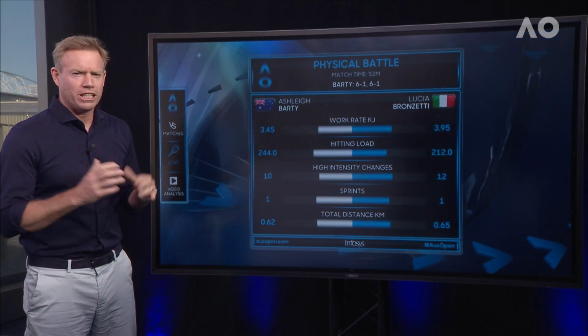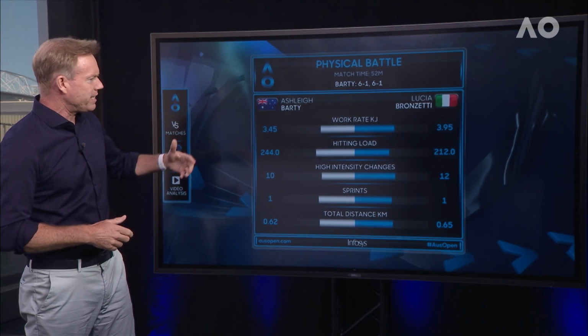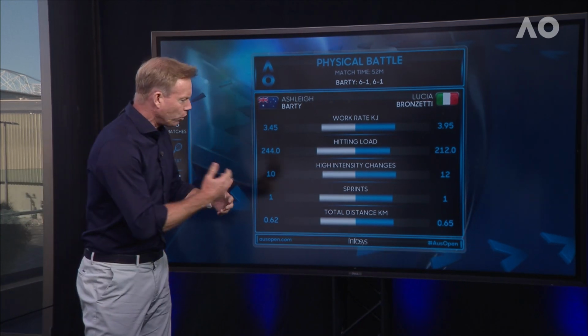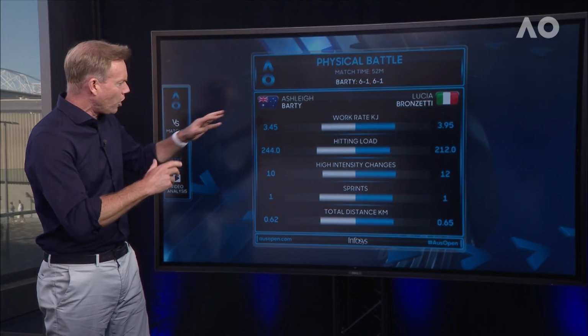We've got a lot of data here that we love to use, and this is our GPS data here, and it talks about work rate. This is kind of your loading, your turning, your overall data with your distance that you've run. So there's a lot that goes into that.